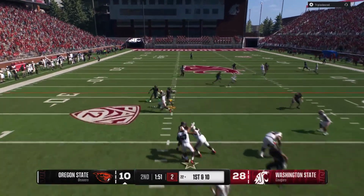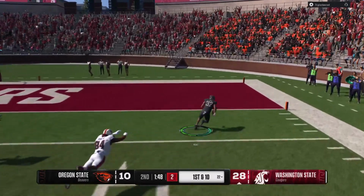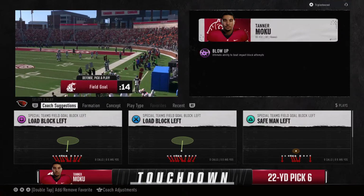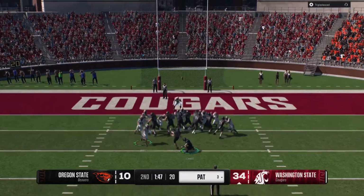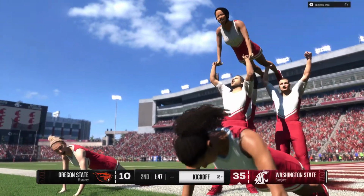Yeah, there are a lot of offenses out there. Another interception. This guy just can't find his own players. And he's going to score on the interception. Touchdown, Washington State. Lining up to tack one more onto that lead. And the extra point splits the uprights, and they're on 35-10.